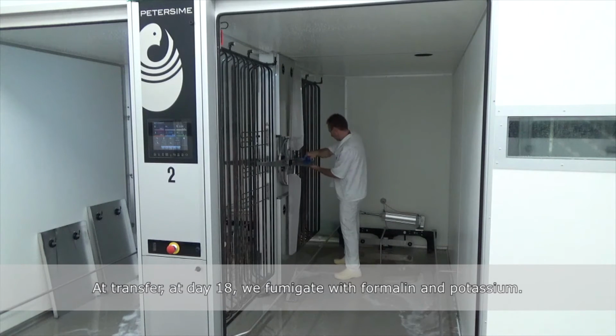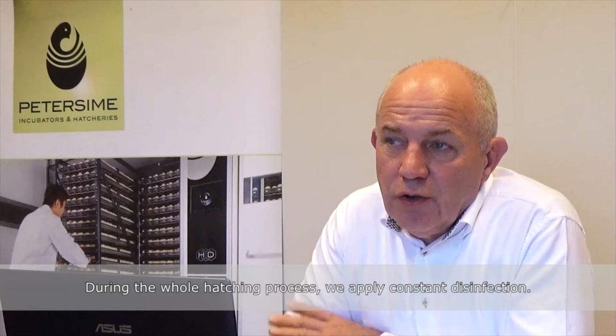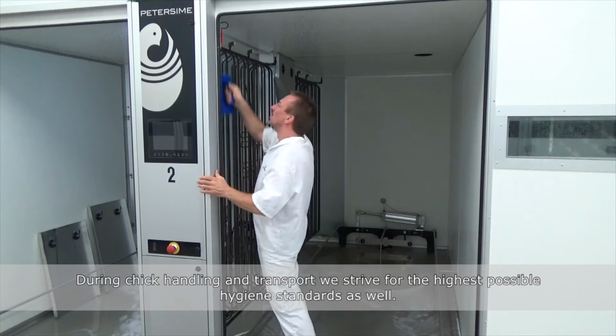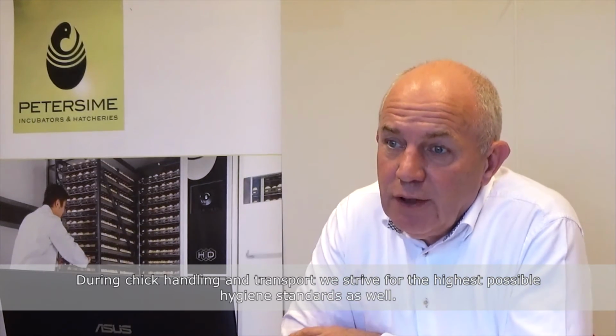At transfer, on 18 days, we do a fumigation with formalin and potassium. During the whole process, we put a disinfectant in the incubator for constant disinfecting during hatching of the chicks. In the whole process of chick handling and transport, we try to have the highest hygiene standards possible.